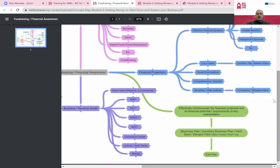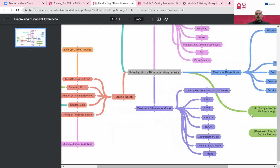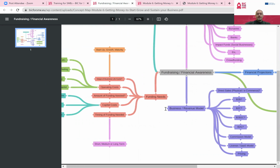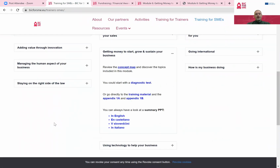In green here, we see how important it is to effectively communicate with key stakeholders. Here, we look at the business revenue model. And we also consider funding needs, whether operating or capital costs, and an example of the types of costs that will appear under each. After using the concept map, you can then go and look at the training materials by clicking on this link.